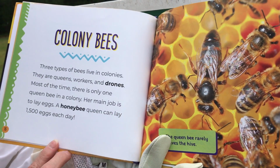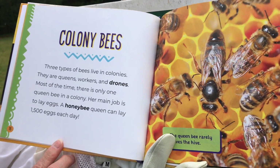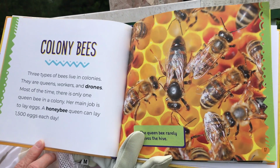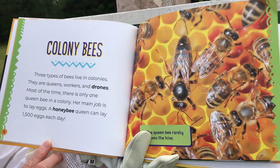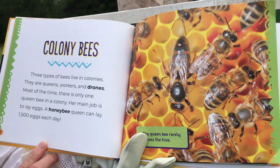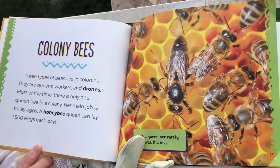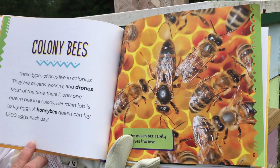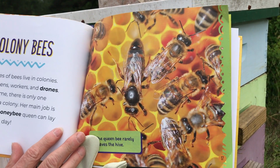Colony bees. 3 types of bees live in colonies. There are queens, workers, and drones. Most of the time there's only 1 queen bee in a colony. Her main job is to lay eggs. A honeybee queen can lay 1,500 eggs each day. The queen bee rarely leaves the hive.